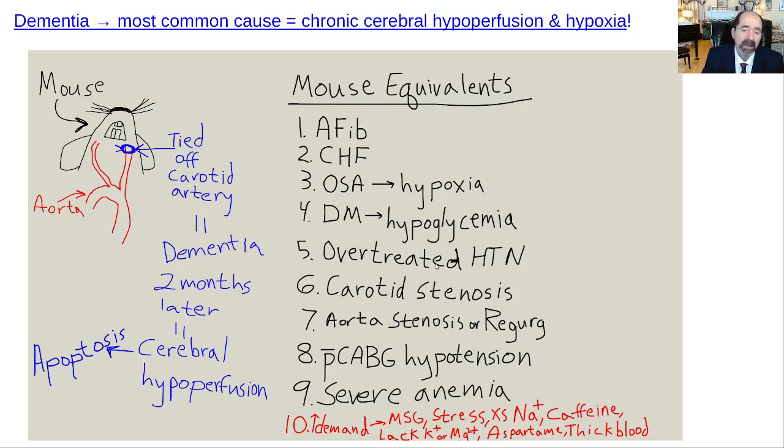All right. Carotid stenosis, we talked about that. Aortic stenosis. So the aortic valve is the outflow of the heart. When that is narrowed, stenotic means narrowed, or when it's regurgitant, that means that it's leaking backwards, that will decrease blood supply to the brain, mouse equivalent, okay? So now you're seeing how this is becoming real common. Tons of things are causing decreased blood supply to the brain.